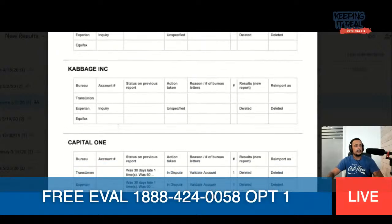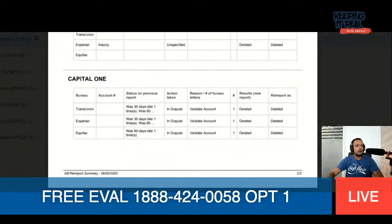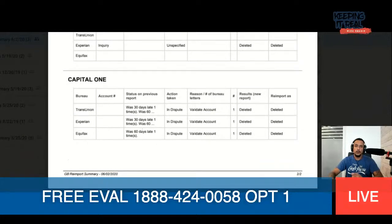Bank of America, Cabbage Inc., Capital One was 30 days late. 30-day late payments or late payments overall. Payment history accounts for 35% of your credit score. So having one 30-day late, a 90 or 120 can be very detrimental. With that being said, we were able to remove this from Capital One.